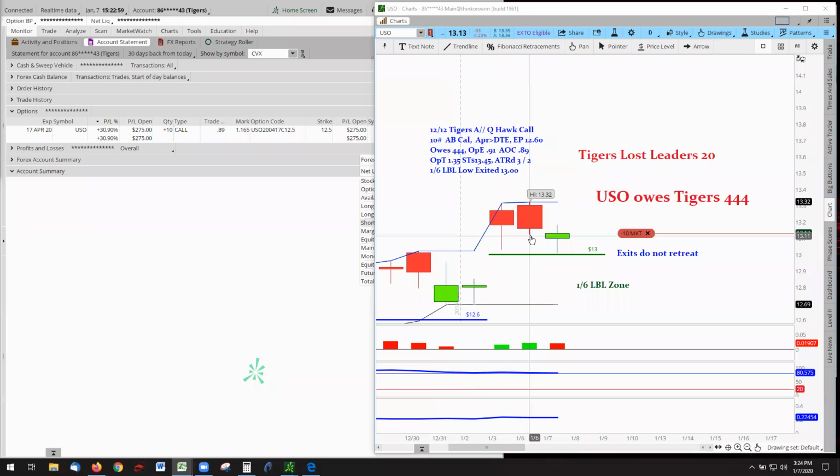All right, so what happened? Well, we set our stop here based off this low, which calculated out to $13 for our stop, because we were at 35% two days ago and 34 yesterday. Now, exits do not retreat. This exit was established off this low. We have a new low, which means if we were calculating a new low, it would put it down here. No, you do not let the trade dictate to you your exit. You set your exit and you stick with it.